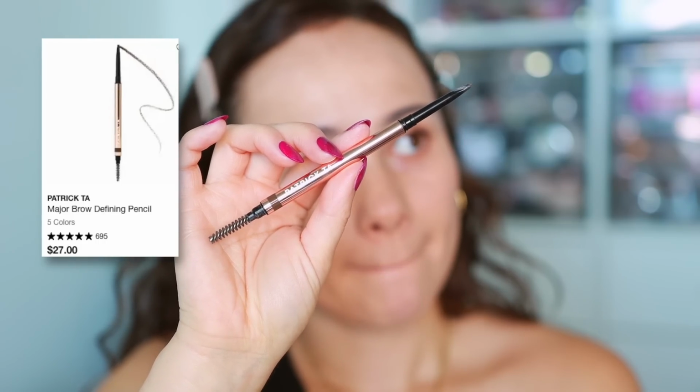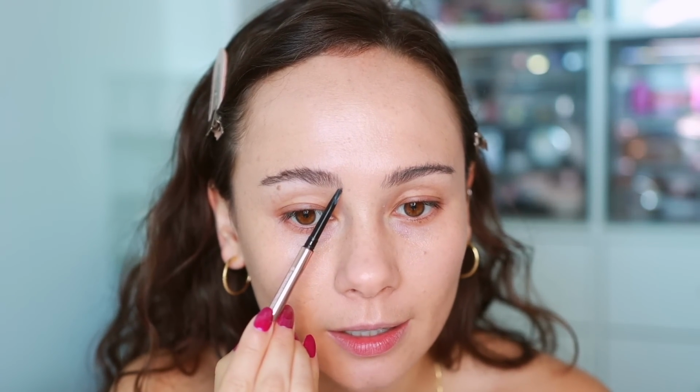I wasn't sure what brow pens I wanted to use because there's so many good ones, especially ones that are more affordable. But lately, what I've been using a lot that's really good is the Patrick Ta Major Brow Defining Pencil. That's the name. This is really good. I've been using this a lot off camera or whenever I just need to throw something on my brows. I've been enjoying it, so I think just by the amount of use, it deserves a mention. And it really is a nice, fine pencil. The tip is so fine.